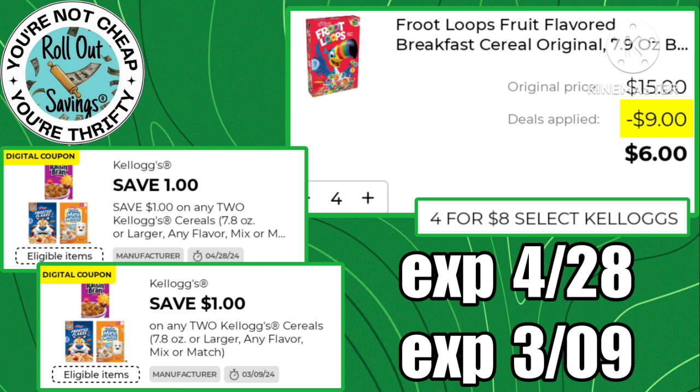We got another dollar off of two Kellogg's. Kellogg's certain flavors of cereal are on sale for $8. So if you still have both of those coupons, you can get four boxes for just $6.